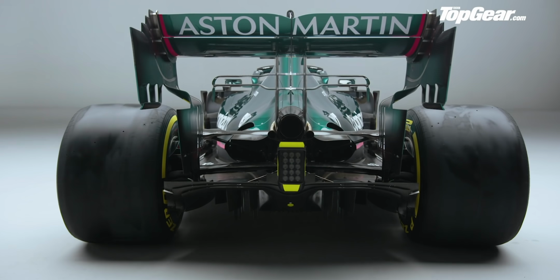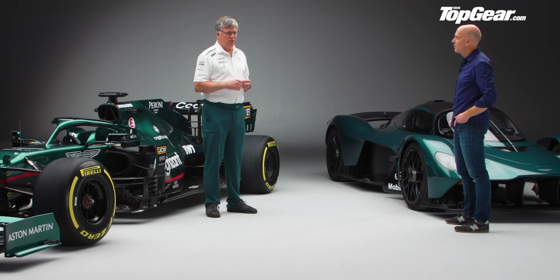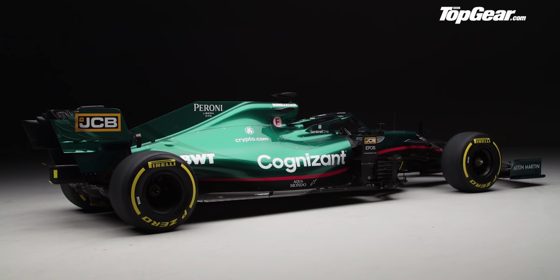Yeah. And what's the overall weight of the car now? So the overall weight has just gone up. With driver, it's 752 kilograms. So it's still quite a light car, just a big car, very lightweight.